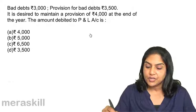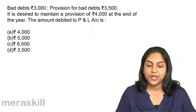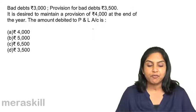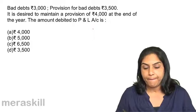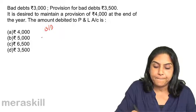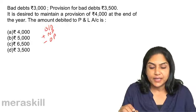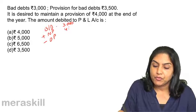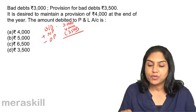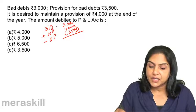Bad debts 3,000. Provision for bad debts 3,500. It is desired to maintain a provision of 4,000 at the end of the year. The amount debited to profit and loss account is A 4,000, B 5,000, C 6,500, D 3,500. One way of doing it is 3,000 bad debt plus new provision 4,000 less old provision. This would be the amount to be taken to profit and loss account. This would give us 3,500.